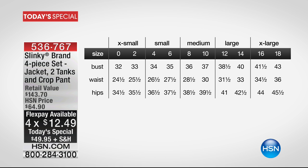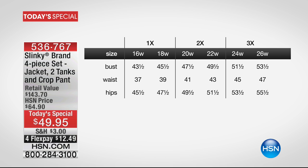So small, extra small is 0-2, small is 4-6. I'm an 8-10, the medium, easy every time. Large is 12-14, extra large 16-18. 1X is 16 to 18 in women's sizes, and the 2X is 20 to 22 in the women's sizes, and 3X is 24 to 26 in the women's sizes. So you can see that everything proportionally, the waist and the hips, goes with the size.